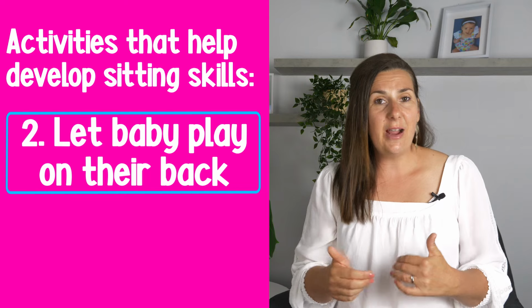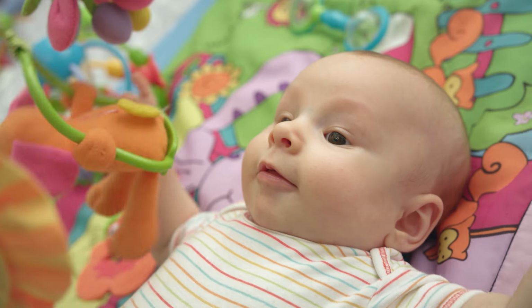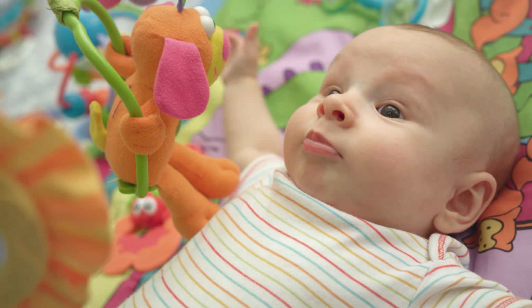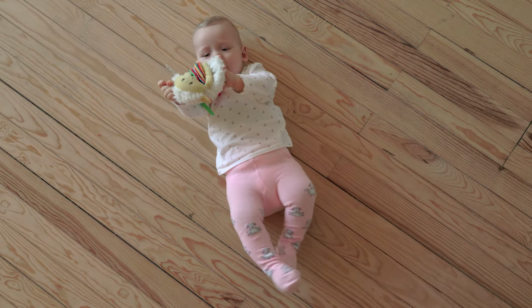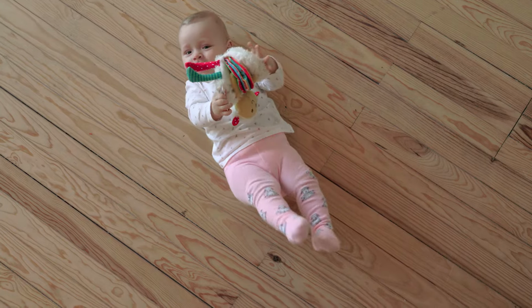And then the other activity that you can do is letting your baby play on their back. When they're lying on the floor, they're reaching out against gravity to look at toys and hit toys. But the great thing when they're lying on the floor on their back is that they start to kick their legs, and that works on activating their tummy muscles, which are muscles required to sit.